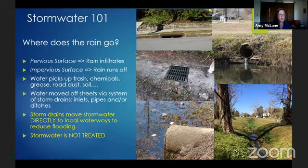So a quick stormwater 101. If it rains up near College and Randall Parkway, where does that water go? If the rain hits a pervious or a permeable surface, most of it's going to infiltrate into the ground, unless it's a really flashy, intense storm. But if that rain hits impervious surfaces like streets, sidewalks, rooftops, driveways, the rain is going to run off into an inlet like one of these, might be a curb inlet, might be a graded inlet like this one in my alley.